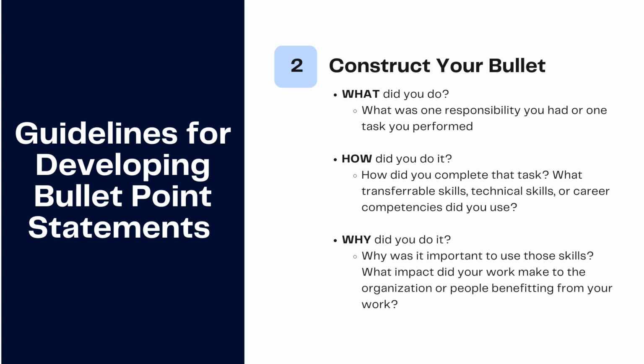And finally, why you did it. Why was it important for you to use those skills to perform that task? What benefit or impact did it make to the organization or the people you were supporting?